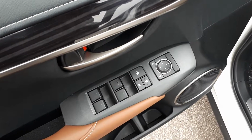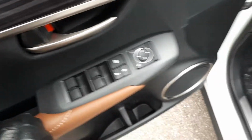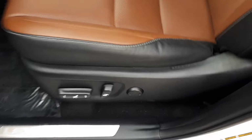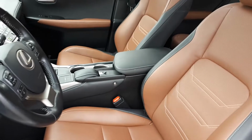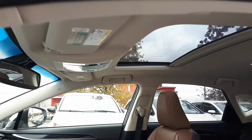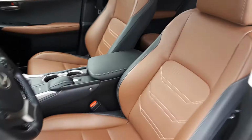Starting with the driver's side door, this vehicle has power mirrors, locks, and all automatic windows. Power seating and lumbar support. Full leather interior. With two seats in the front and another three seats in the rear.